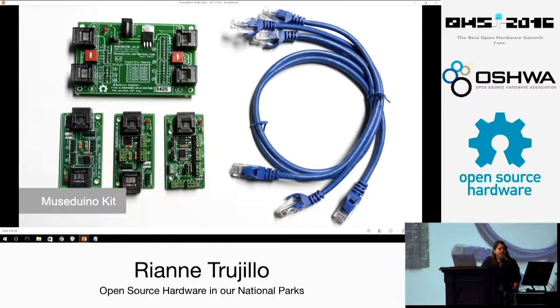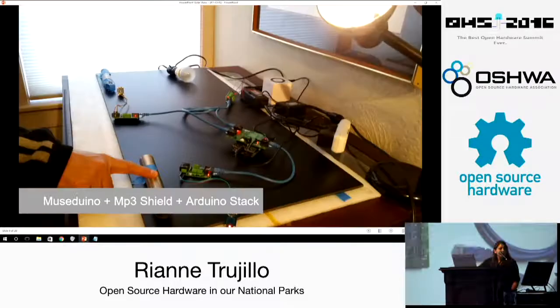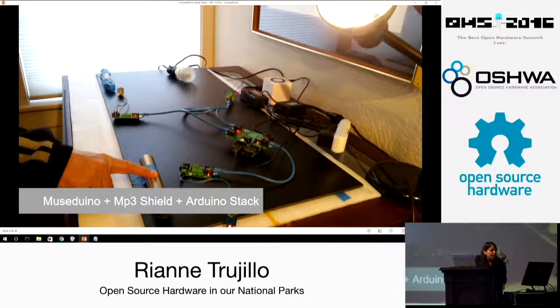So we use this to run Cat5 cable through the railing with the sensors on the left and right, and we were able to power the electronics behind the exhibit. So here's a proof of concept. It uses an Arduino, an MP3 shield, and the Muse Duino.